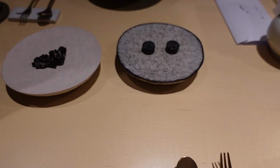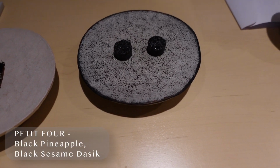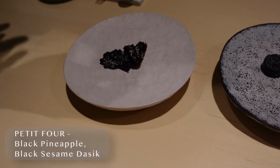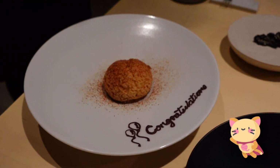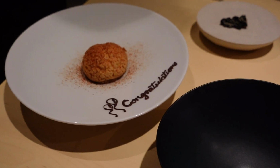Finally, back to our dashi. This one is a sweet flavored red sesame with the nuts, and that one is our fermented pineapple. I also recommend you to eat both together. This is our puff. Inside is vanilla cream and some puff rice crispy, and topped with some chili powder. Thank you. Thank you so much.